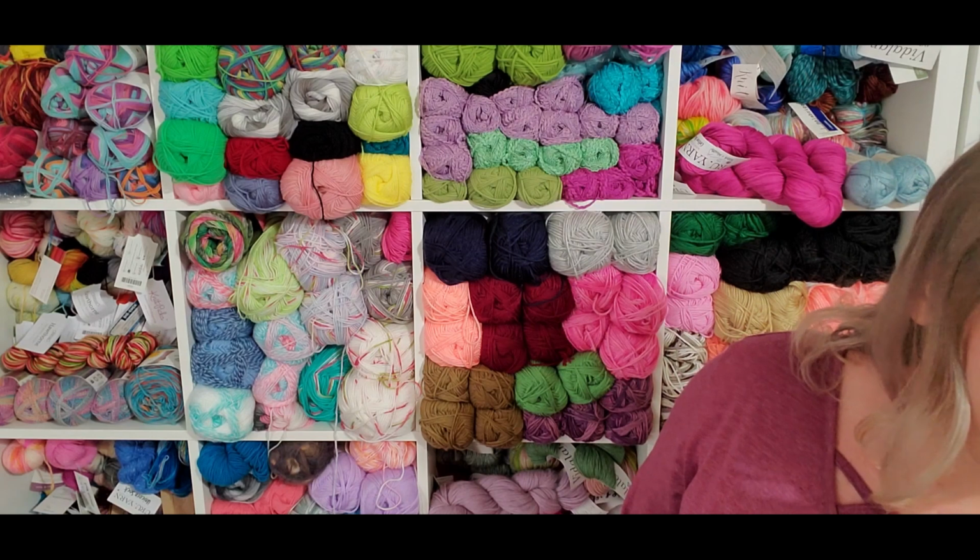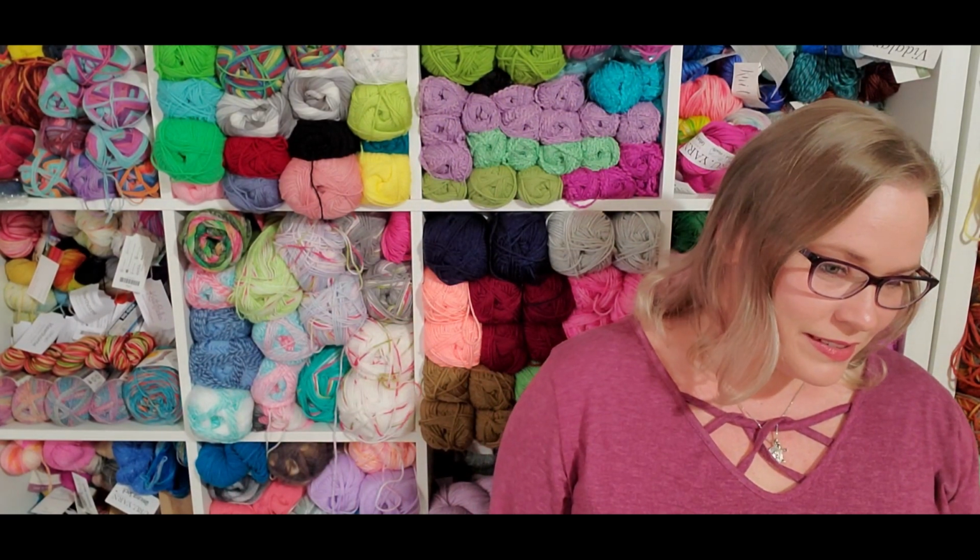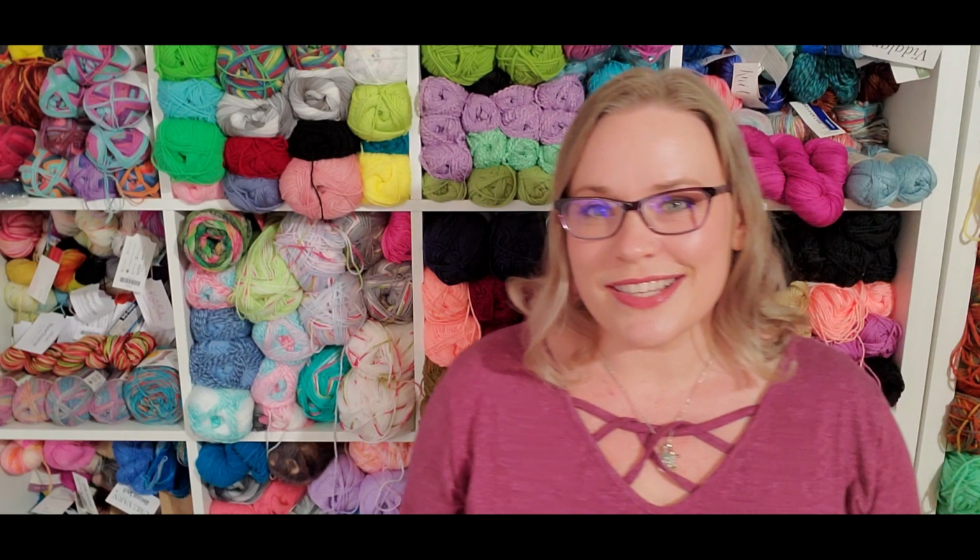What's wrong, Pippin? I did do stuff. It's just not... Come here. Yeah, now he's just going to sit over there and just randomly mew at me. So if you hear the little Pippin squeaks over there, I'm very sorry.